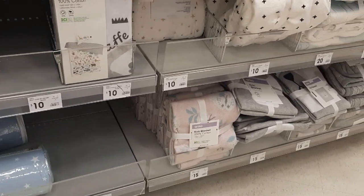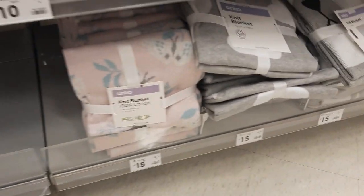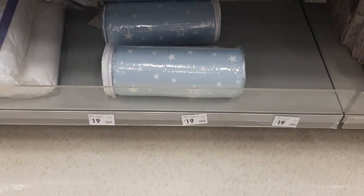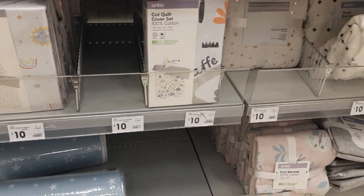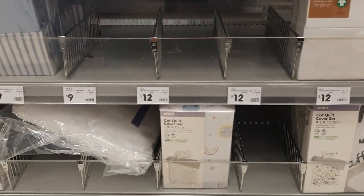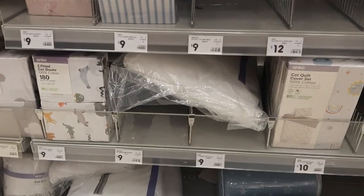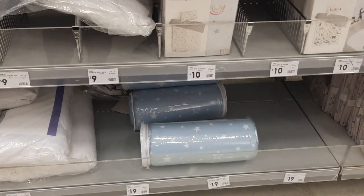Got lots of bedding here. Oh, look how nice that blanket is. Knit blanket. Oh, so nice. I wish they had the comforter sets in a different style, actually. Hot quilt cover. I wonder. That's a cot quilt. We might get a cover, actually, instead. Put that blue one back.